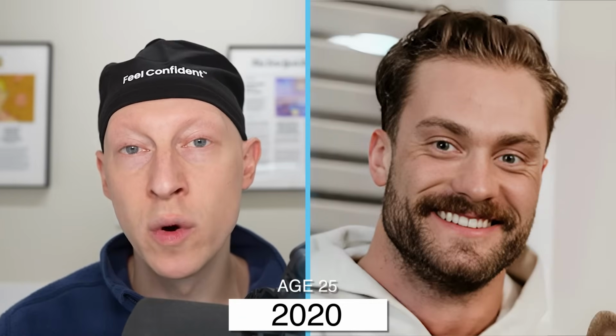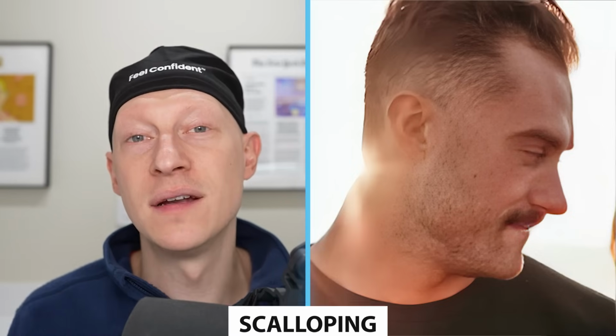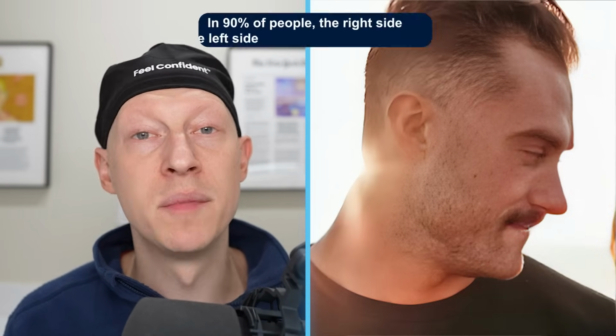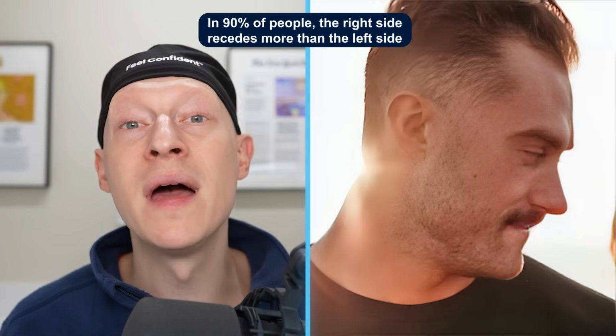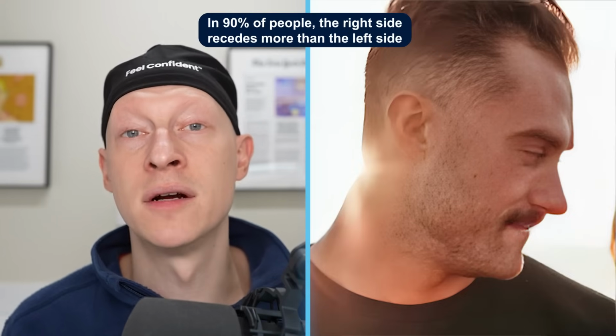In 2020, at the age of 25, when we look at Chris's right temple, especially the upper portion of it, we see here that there's some scalloping developing. And all that means is that the temple is starting to look a bit more concave. And sometimes the right side actually recedes quicker than the left. We don't know exactly why that happens, but in about 90% of people, men and women, we see more recession on the right side of the hairline compared to the left.